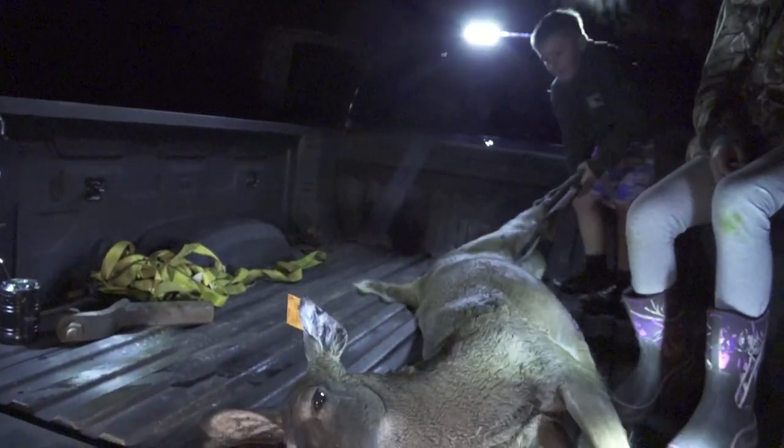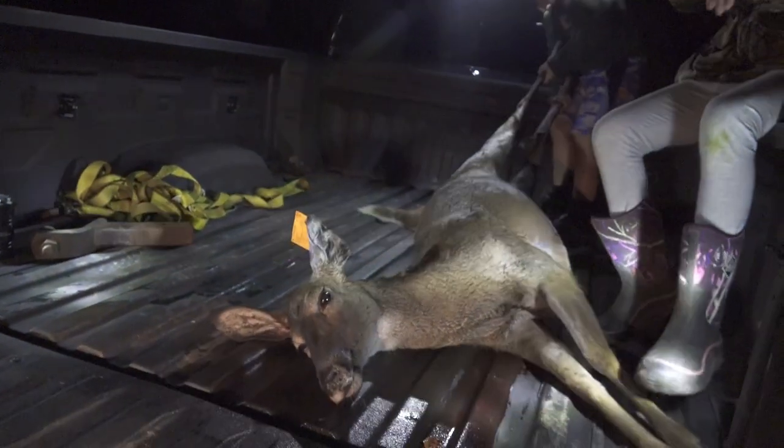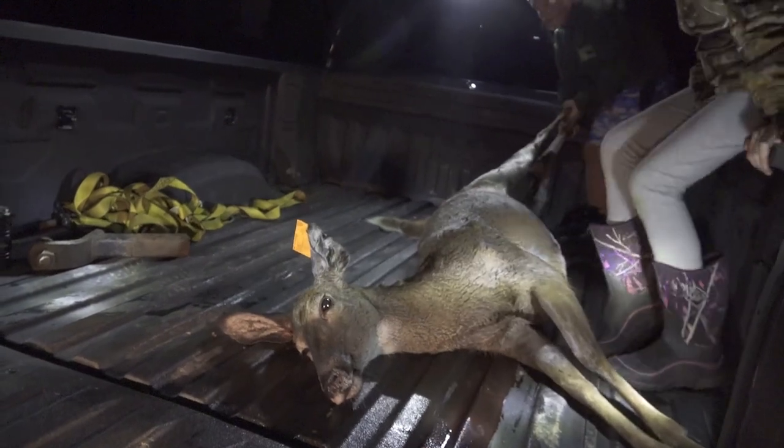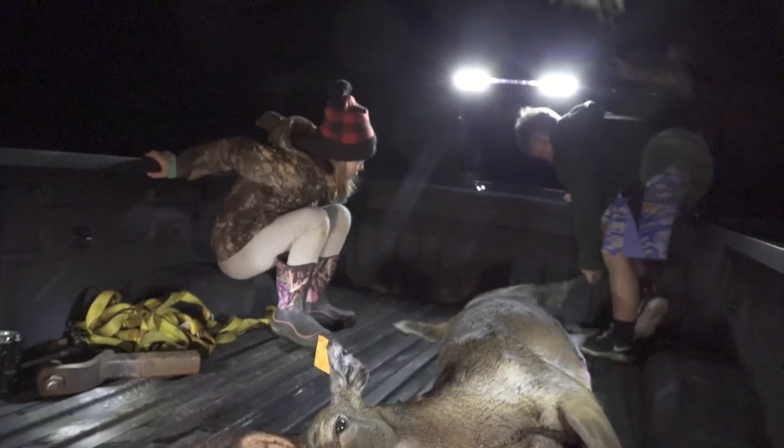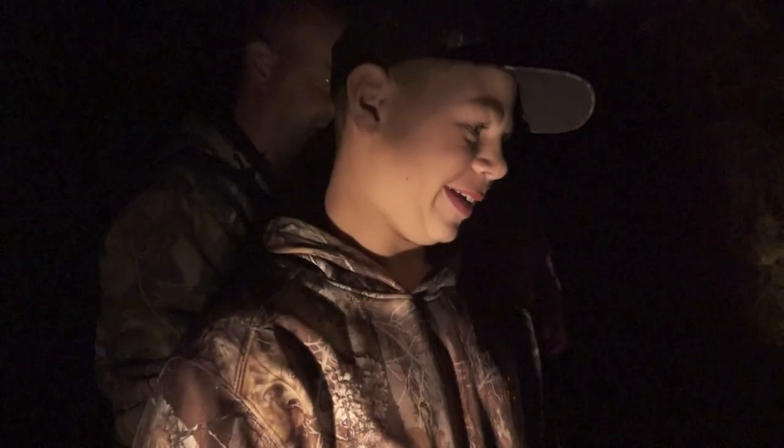Can I sit back here with it? To the road, yeah. Just get down lower. I don't want you flopping off of that. Okay, Fish, it's official. She's in the truck.